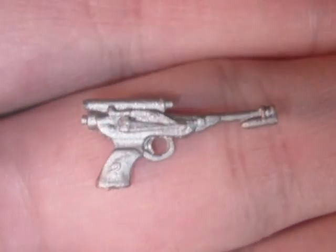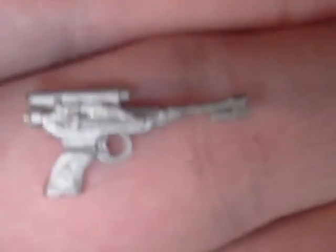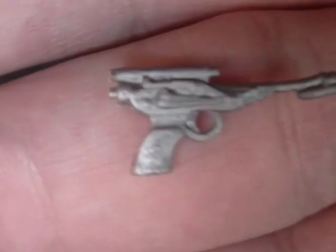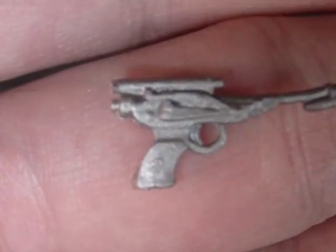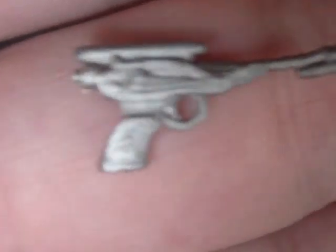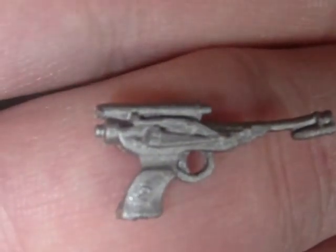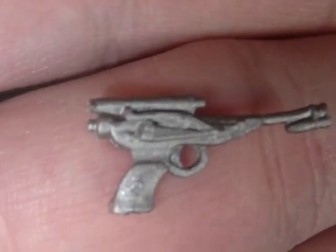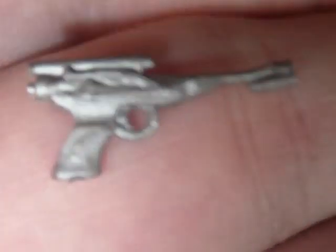Again, we've seen this blaster pistol with lots of other characters. The Sandstorm Lando figure that I reviewed a little ways back has the same blaster, only it's black. This is done in all silver. Other skiff guards have gotten this, lots of various figures. It's not new, but it's cool. It's a nice blaster.